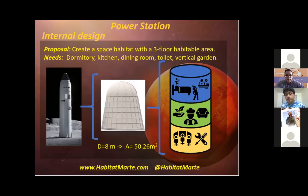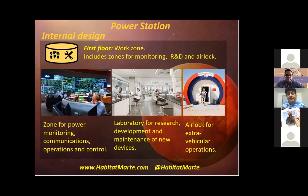We need a dormitory, specific areas for kitchen as well as for dining, specific areas for toilet needs, as well as a vertical garden in order to produce food as autonomously as possible and to function correctly in case of a pandemic or any situation that involves isolating these stations completely. So let's analyze every floor of this design.